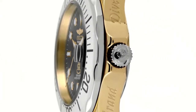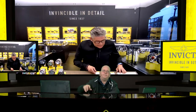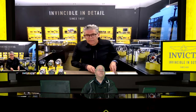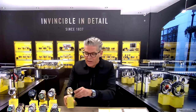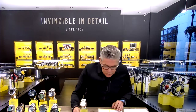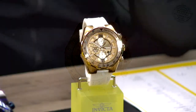I'm moving on, Rene, to the next watch in the lineup, which is a watch from the Aviator collection, and I really like this color. It's gold tone and white, a very special combination that we bring here in the Let's Talk Invicta show, model number 24578. What I really like, Rene, is that we are dealing with not such an expensive watch. It's a very accessible price point.